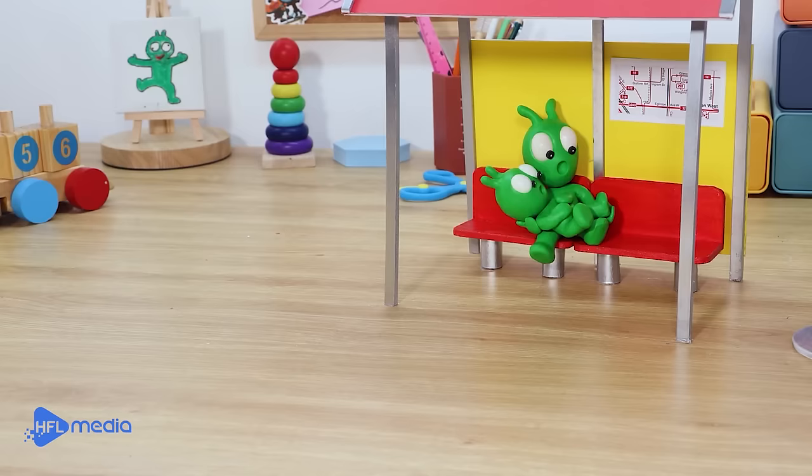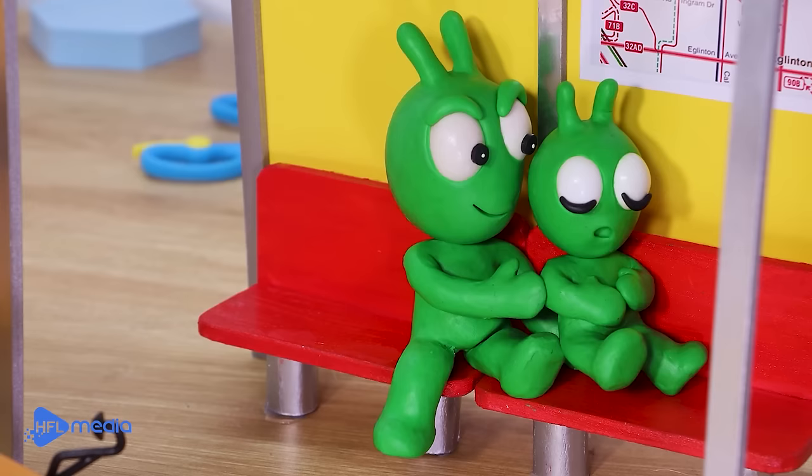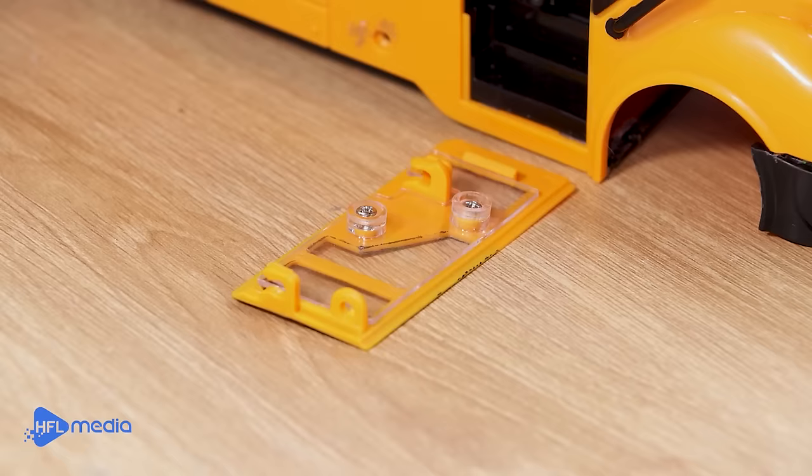Pea Pea and his brother were waiting for the bus when suddenly the bus broke down. Oh no, I have to find a way to fix the car. And what about this door?